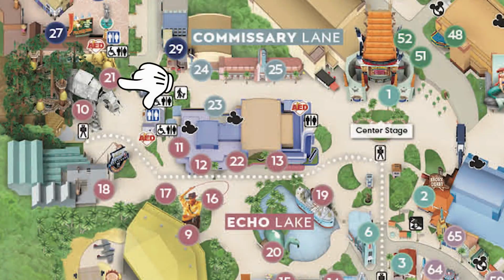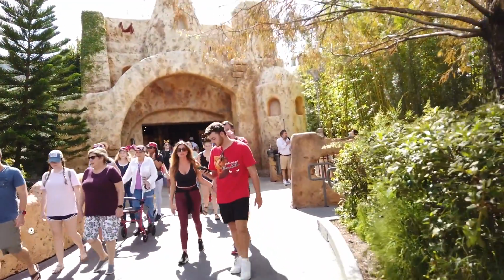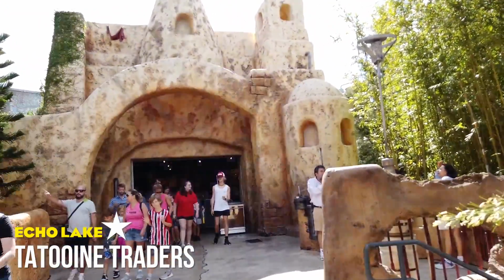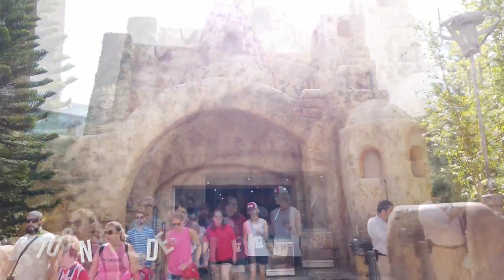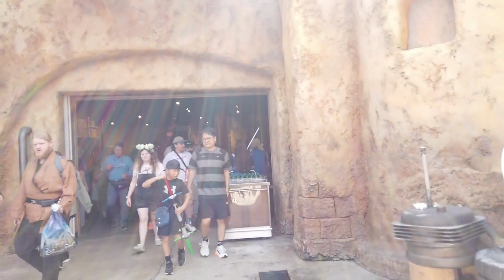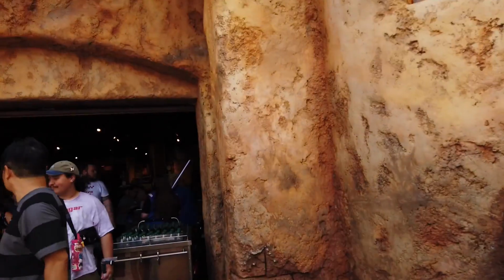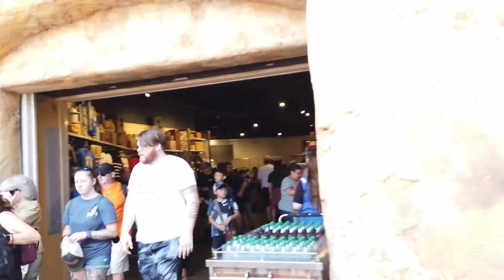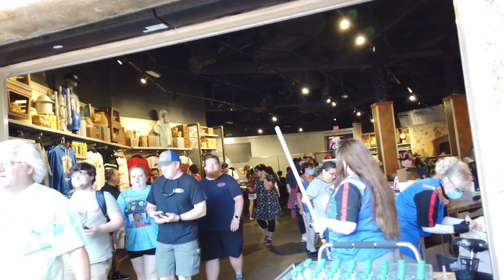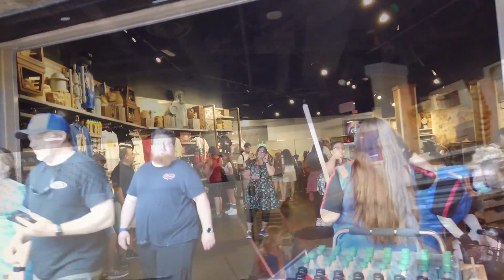So first, here on our right that we're gonna head into is Tatooine Traders. Tatooine Traders is the exit store of Star Tours. There is tons of Star Wars merchandise here, and you can even build your own lightsaber here. Although it's not as nice as Savi's, it's significantly cheaper. So maybe if you're not looking to drop a big buck, but you do want to design a lightsaber, you can do that here.